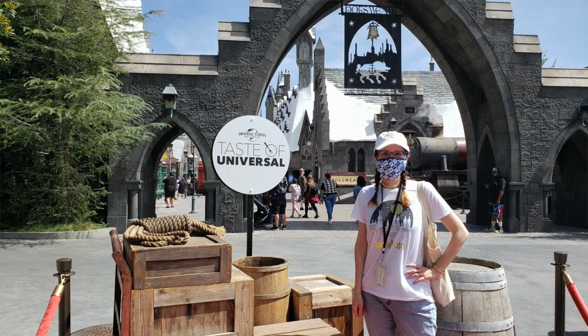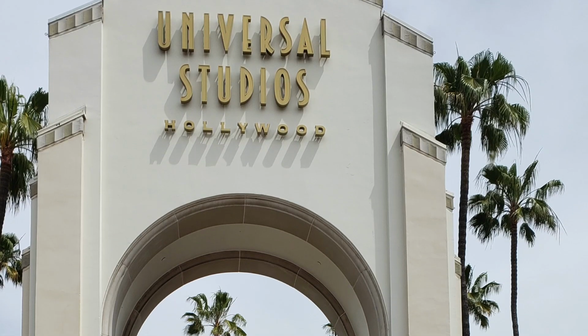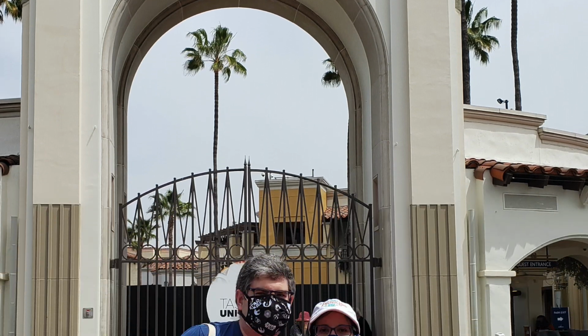Today we went to Taste of Universal at Universal Studios Hollywood. It was a special, ticketed event where I think it started off with just part of the park open, but by the time that we went, pretty much the whole park was open, and some rides. But mostly it was meant for you to go and get a taste of Universal.